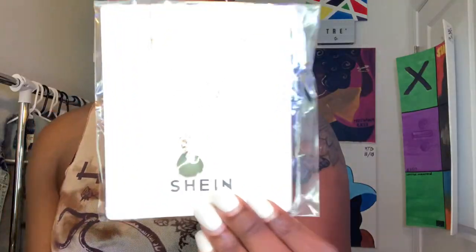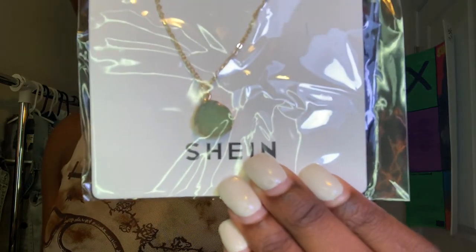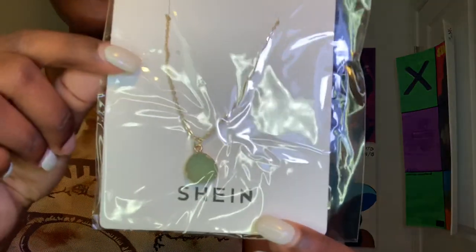I'm actually going to show y'all these jewelry items that I got first, and then we're going to get into the outfit. So I got this cute necklace right here. It's a green color. And I think this might be my birthstone, but correct me if I'm wrong, or it might be a little bit darker than this, but I'm a Leo and my birthday is in August. So if y'all know anything about birthstone colors or anything like that, then just let me know. But yeah, this is it. I thought this would be really cute.